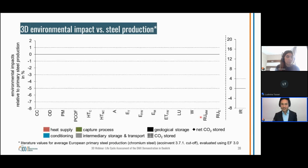In this graph, you see a lot of different impact categories on the x-axis. Don't worry, you don't have to know all of them. I'm going to lead you through this plot later. On the y-axis, you see the relative change of the environmental impacts relative to primary steel production. So values that go up mean that the environmental impacts increase. Values that go down mean that the environmental impacts decrease.